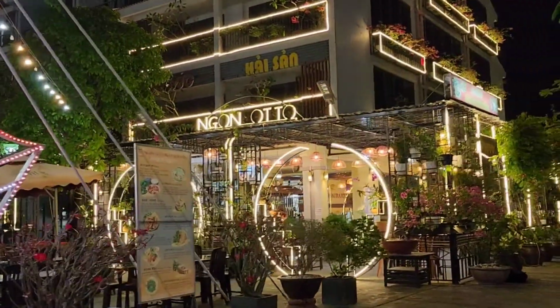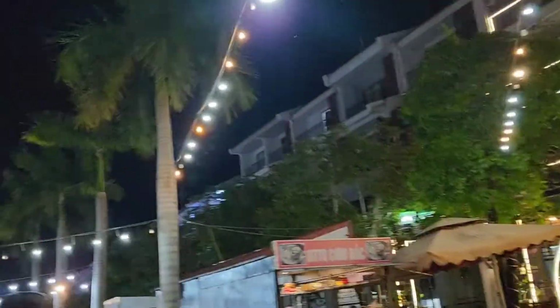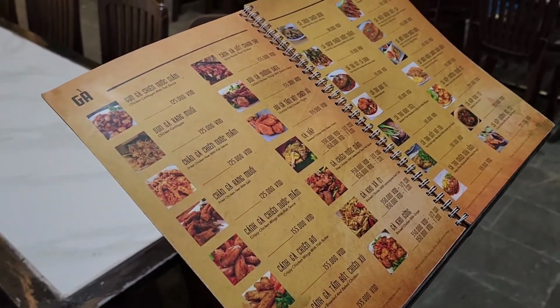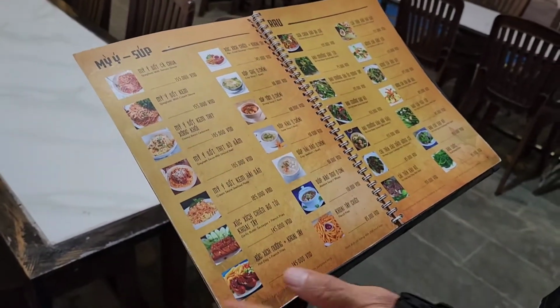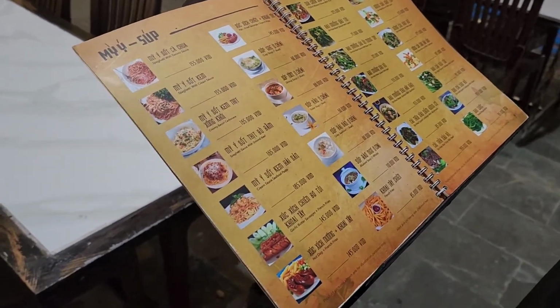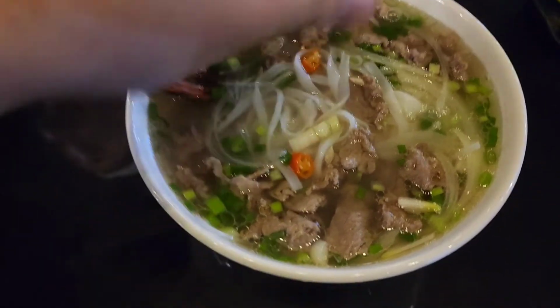Ngon auto. What's an auto? I don't know if you want to eat cars. That sounds weird, but okay. But yeah, we're gonna walk around some more. Oh, let's see, what's this? They got some chicken dishes, fish, soup, vegetable, lots of stuff.